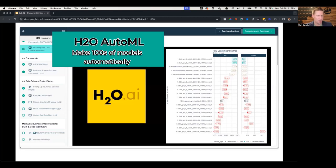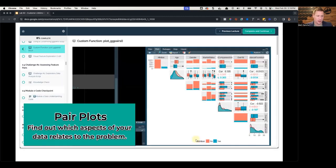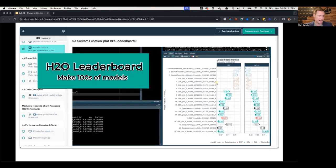You also learn H2O AutoML. This is the secret to making hundreds of machine learning models automatically. You learn how to do what most data science teams don't know how to do, which is starting off costing the problem. You learn how to do pair plots, which is a way to find quick wins for your company. You learn how to do feature engineering, so that instead of garbage in, garbage out, you actually make really good machine learning models. And it starts with the good features. You saw that today with the sales value rolling features. That made the model. Without that, that XGBoost model would have sucked. H2O leaderboard. You learn how to utilize H2O and pick the best model, the one that's going to be most stable.